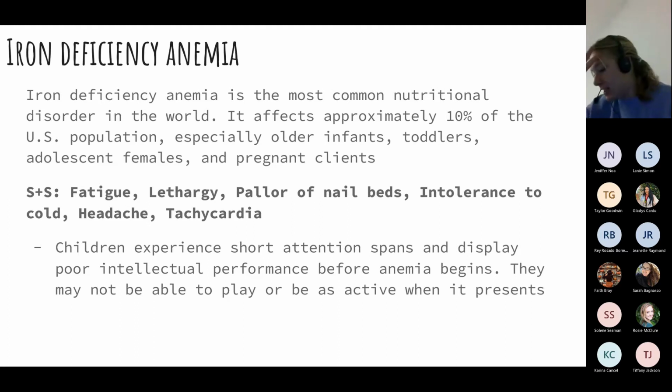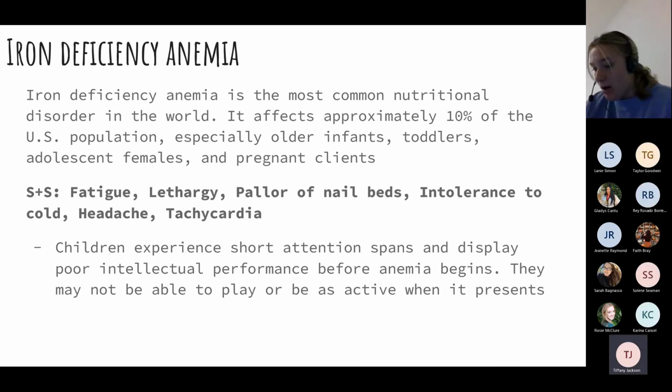For iron deficiency anemia, this is going to be one of the most common nutritional disorders. We'll review a little bit later our iron-dense foods, such as our red meats. But usually these patients, it's a little bit more of an insidious onset. They're going to start having some fatigue, lethargy, pallor, headache, tachycardia, etc. And this can affect your patients from all sorts of age ranges.